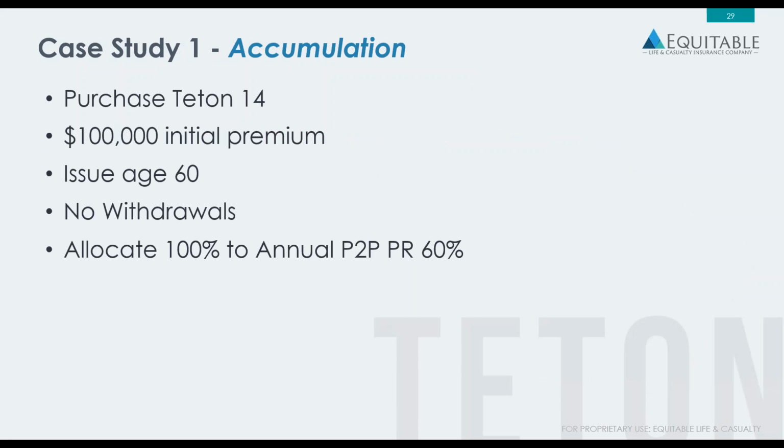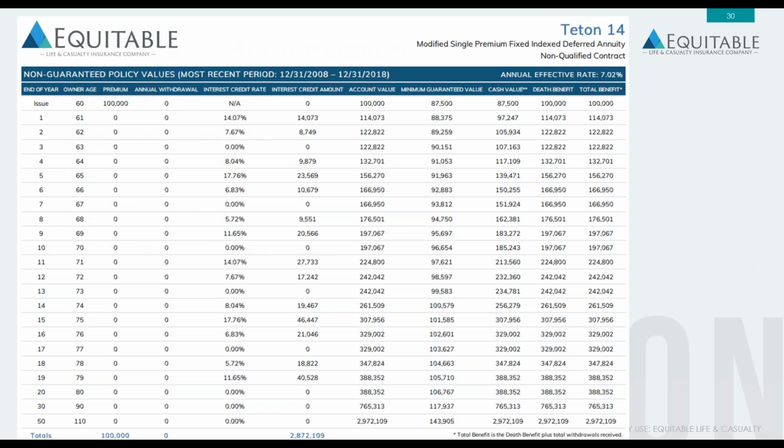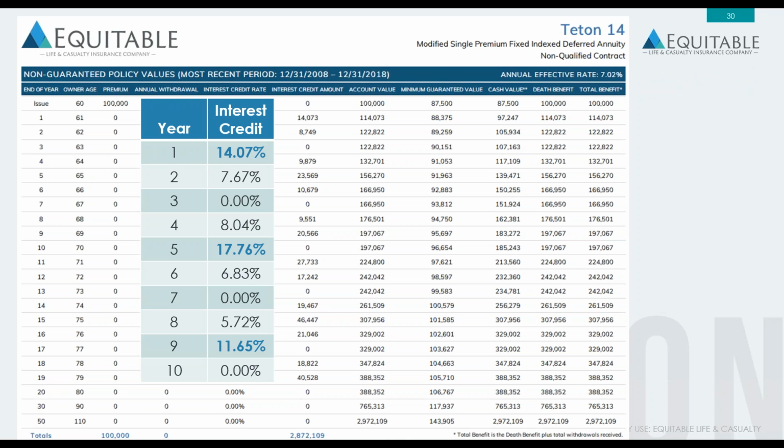So let's look at the one we just looked at, okay, and let's dig into the ledger. So here is someone, we're not taking out any money. We have a 60-year-old, they're just letting it ride, okay? Their effective yield is at 702 we just saw for the last 10 years. So we show that right there. One thing I like to point out, remember we have no fees, okay? So that 702 is actually our engine of Teton, and it is the effective yield of these interest credits for the first 10 years that we're showing right here.